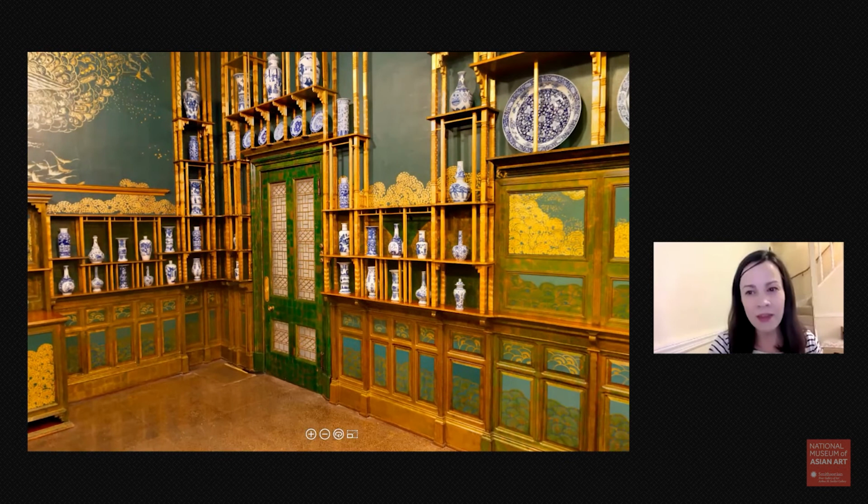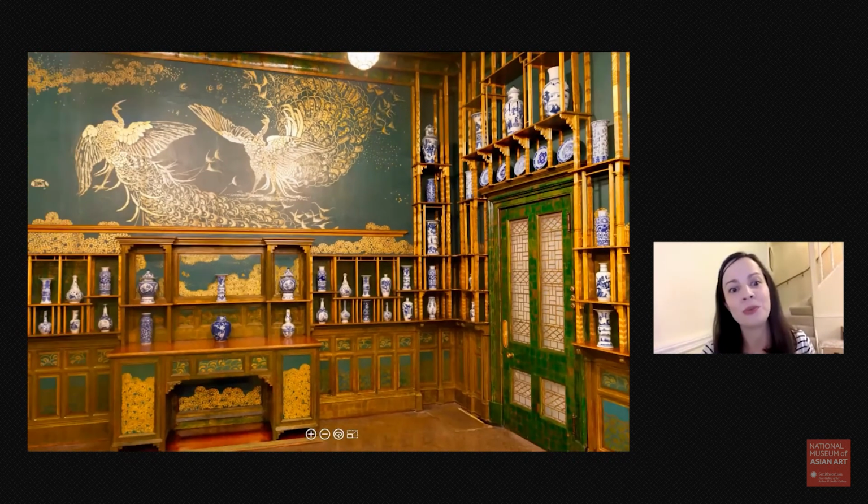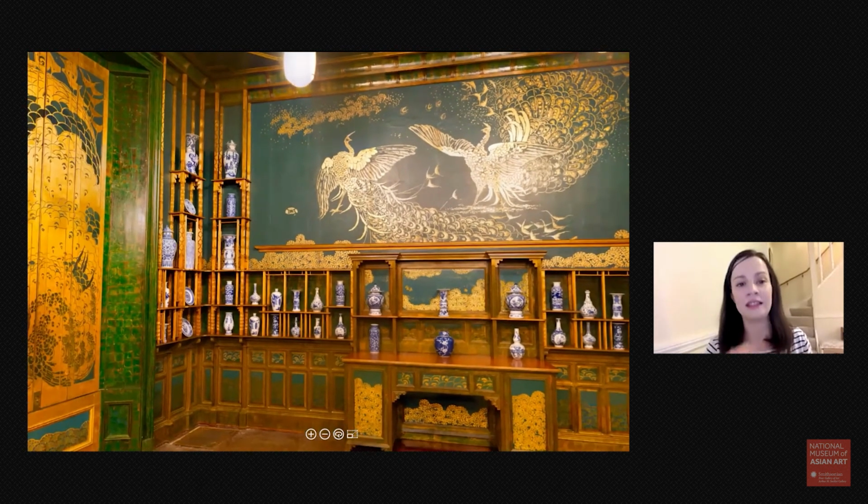So you can have the experience, when you're in the room, of trying to see if you can tell the difference between the newer commissioned blue and white porcelains and the museum-level pieces. So these two, for instance, if you look in the corners, you can see them right next to each other.